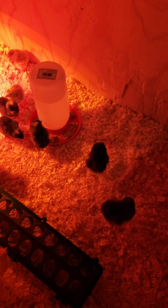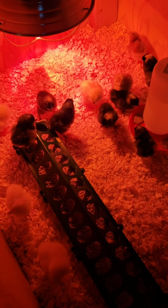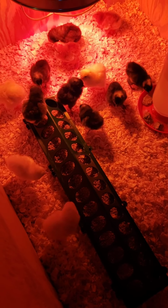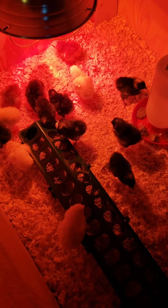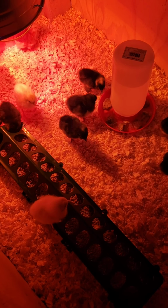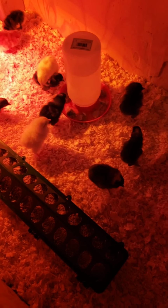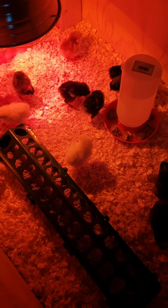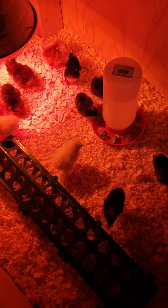So what we wound up getting were 2 Buckeyes, which are the little brownish colored ones. We got 4 Austra Whites. We got 4 Dominiques, and those are the black and white ones. And then we got 4 Barred Plymouth Rocks, which are also the black and white ones. So even though it looks like we have 8 of the same breed of the black and white, it's really 2 different breeds, and we'll be able to tell a little bit better as they get older which one's which.